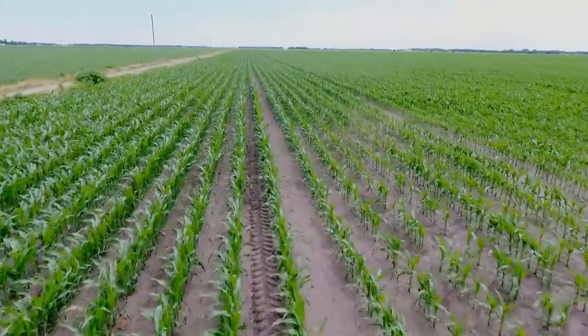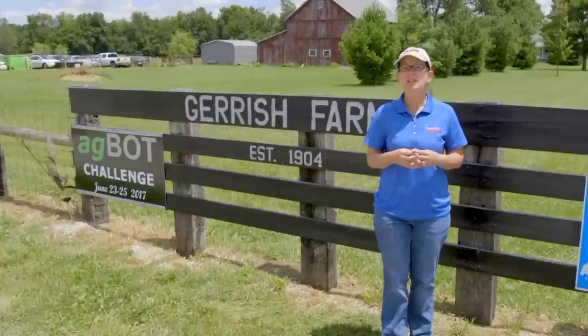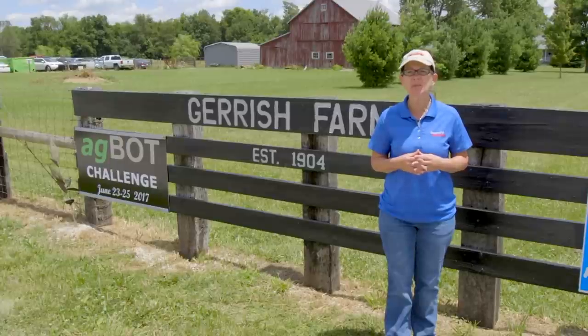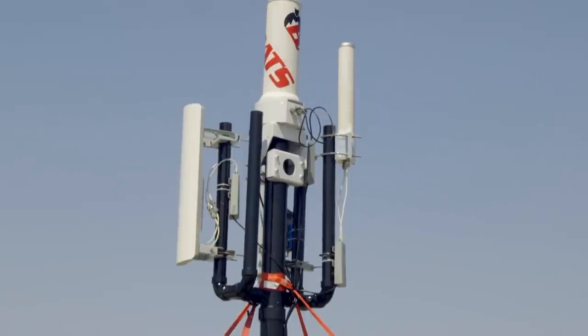Not only has Laird's autonomous machine been used to plant his crops this growing season, he entered his innovation in the AgBot Challenge. Laird, along with six other teams, competed to plant corn autonomously. We have a company in our portfolio group of companies we work with, and they provide rural broadband solutions for military, oil and gas, and marine industries. And we wanted to bring that technology to agriculture.